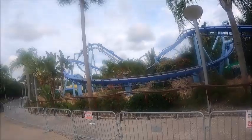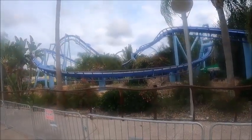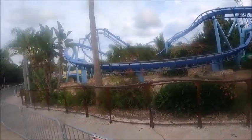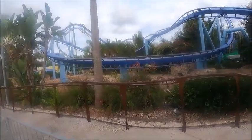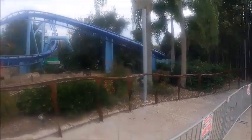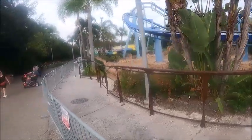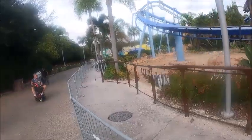They have also drained the water where normally the fountains would pump up after the mid-course brake run. As you see, all the water has been drained around the area. They've also added in a railway over here, which you can tell is brand new, and it's also been painted too.